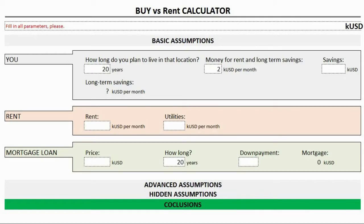I will put $2,000 here. The rest from my monthly income allows me to live in comfort. I have $20,000 in savings. I need it to make my down payment on mortgage loan and for other buying costs. We put here monthly rent, and here are also other costs connected to rent. And then we have to find very similar house for sale and put price here. I put here $1,000 for monthly rent and $100 for utilities.